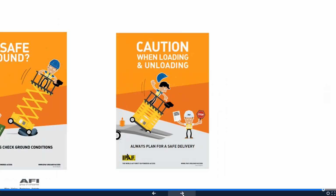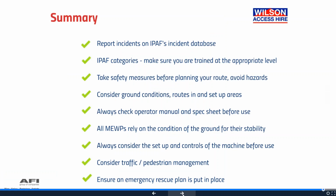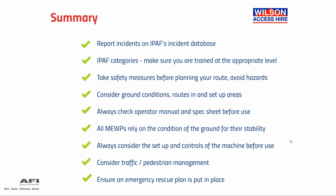Okay, then just to summarise, we've gone through the reported incidents on IPAF's incident database, the categories of the 1B, taking safety measures before planning your route and how to avoid hazards, considering ground conditions, routes in, out and setting up, looking at ground conditions themselves, the operating manual and the spec sheet, because certainly with the jib folded in you're going to get restricted capabilities.